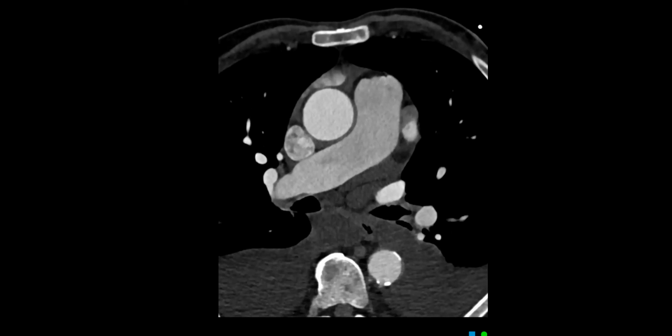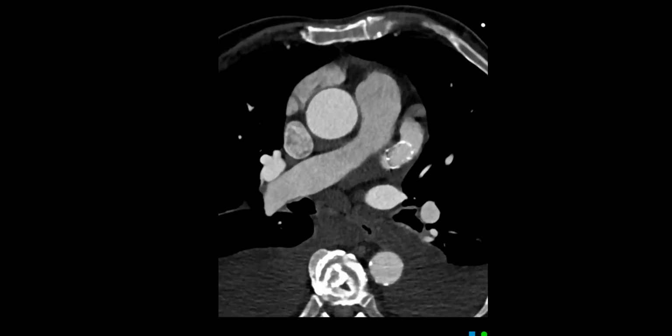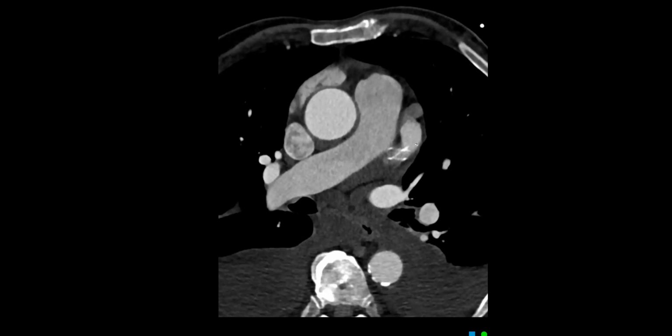Do we see anything else? No, that was the first thing that caught me. The SVC is very heterogeneously enhancing, but is it delayed contrast, just contrast admixture, or is there something in there? Yeah, so that's the question. So when we see this, what should we do next? Do we make a phone call?